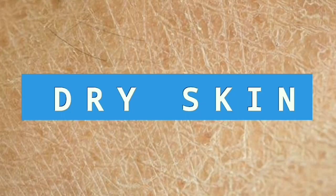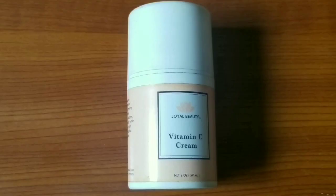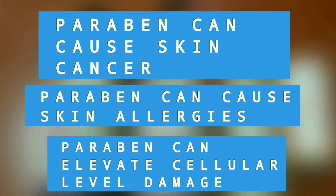Does this product have paraben? The answer is no. It doesn't have paraben. Paraben is not good for the skin. Paraben can cause skin cancer. Paraben can affect the hormones, so it's not good for the skin. Paraben causes skin allergy. It can make your skin have an allergy, so that is why it's not used in this product.